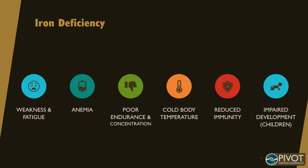Iron deficiency appears as weakness and fatigue, anemia, poor endurance, inability to maintain body temperature, so you're always cold, poor concentration, decreased immune function, and impaired development in children.